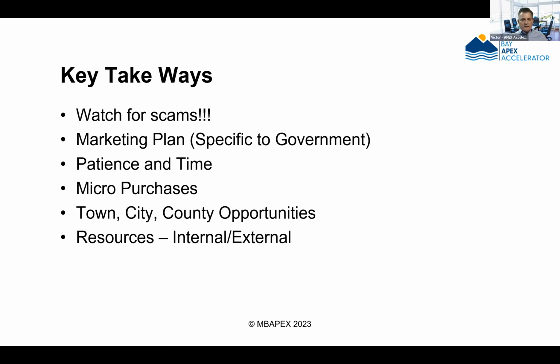And again, don't forget about smaller government: the town, city, county. Government is also school districts, water districts. Those may be the easier opportunities for you to land. And then resources, again, internal and external. Who are the right people that internally already work for you, and externally working with us or with Sharon's group at the SBDC?